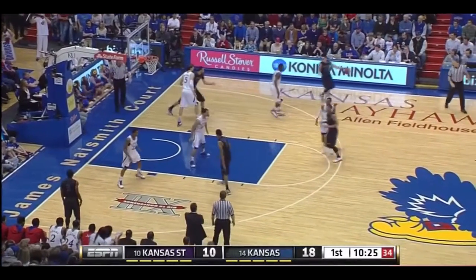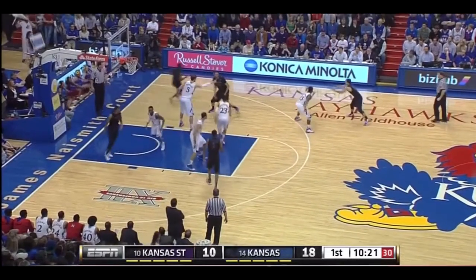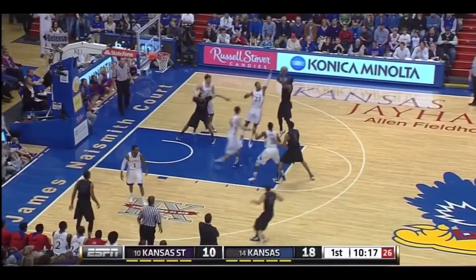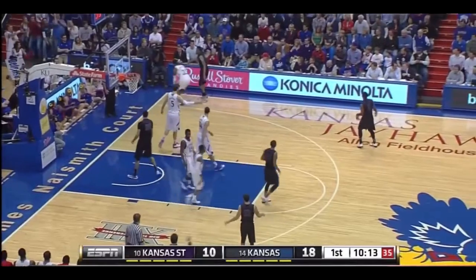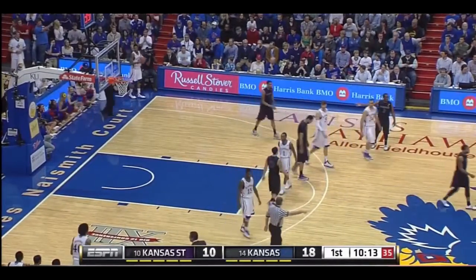Diaz will give it right back to Rodriguez. Here's Irving looking for his shot. Attacks the paint. A little hesitation jump shot. Ball out of bounds. Looking for help. It's going to go over to the Jayhawks.